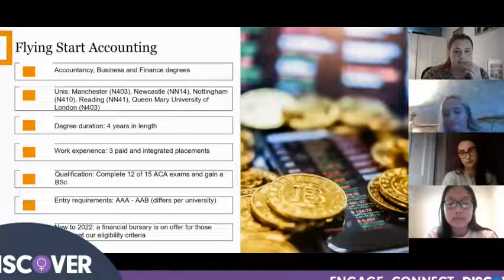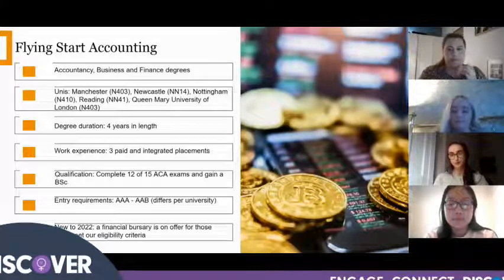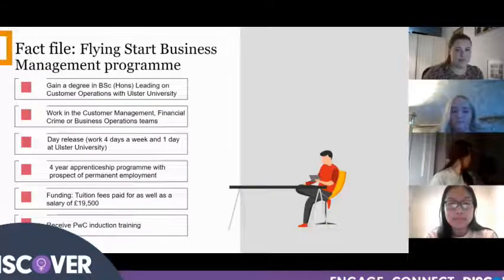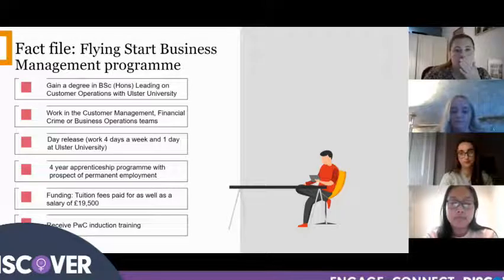So it's a really new thing. We want to attract students, and we want to get a really diverse range and get everybody the best opportunities possible. So a quick one on this one, similar to the other one, but this is a Flying Start business program, and it's specifically for Northern Ireland.